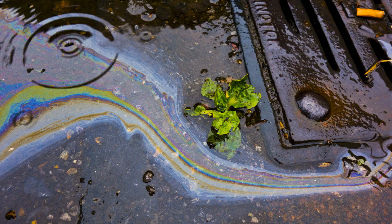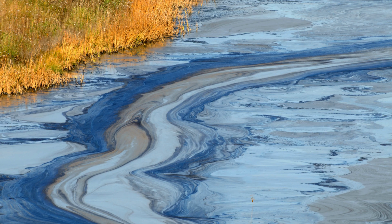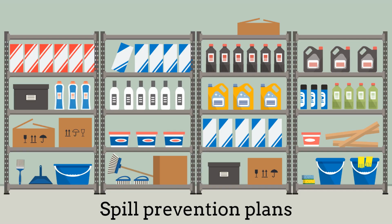Chemicals commonly used by municipalities can contaminate our water resources if they make their way to a storm drain or ditch. Runoff containing materials such as paint, solvents, fertilizer, and waste can pollute our soil, groundwater, lakes, and rivers. This could happen from accidental spills, leaks, or improper use and storage of significant materials.